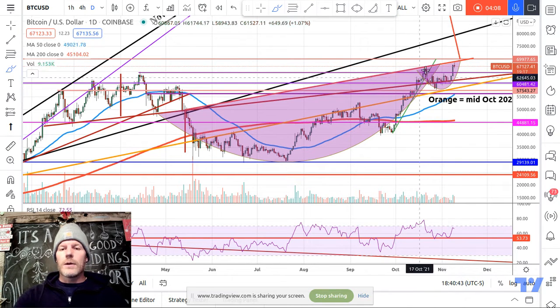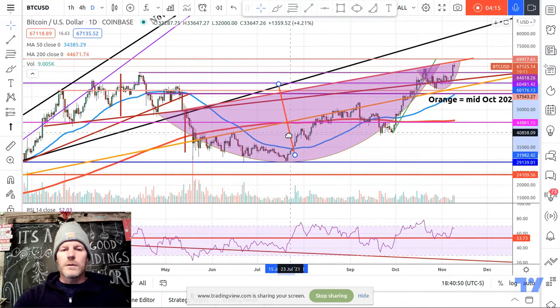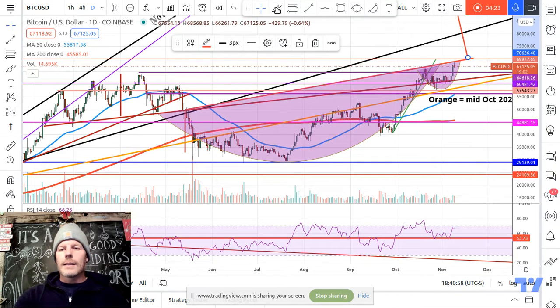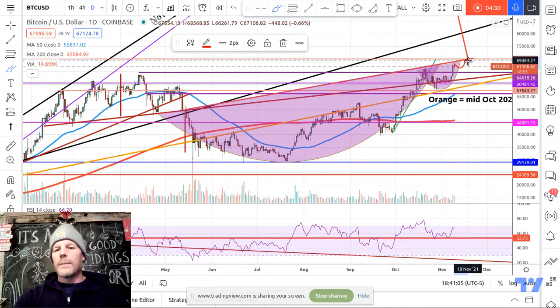All right, so let's measure that out. And I've got the measurement up here already. And I'm going to show you where this goes. This is kind of exciting. This shows me if and when we break out. Again, I don't know when we're going to break out. A lot of times what we like to do on these handles is we hit our neckline, come down, come back up again and test it, come down, come back up and test it before going further up.